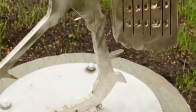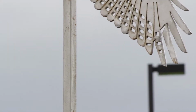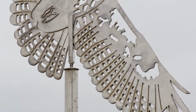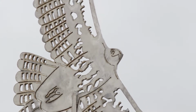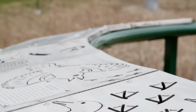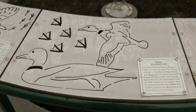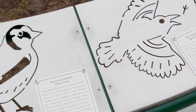So we had decided that we really wanted these birds to be native to Southeast Michigan, with the possibility that people could see them here on library property. We looked at pictures and then came up with the various panels. There's 15 different panels, each one's a different bird, and then we have the stainless steel cutouts behind me. One of the things that's neat about the red-tailed hawk behind me is that it actually moves in the wind.